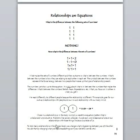Yeah, and sometimes changing the equation is just removing the other number. We were dividing the house away. One divided by one, that's the zero. One times zero. Never mind. The numbers just show up to the equation. It is all about what is in between the numbers that makes the difference. I've already gone through that part.